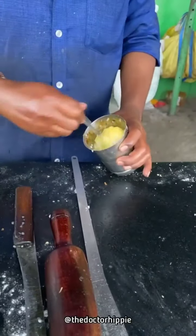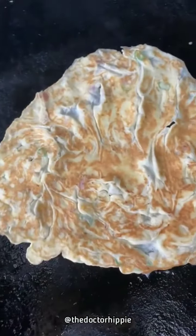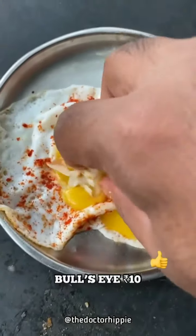I also got their omelette and bullseye. There's nothing to describe here, it's just an omelette, but to dip that hot and flaky Kerala parotta in that yolk, oh my good lord.